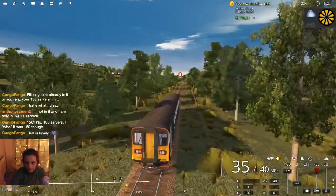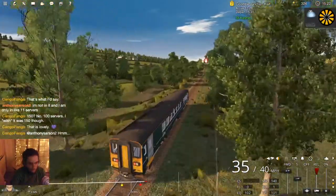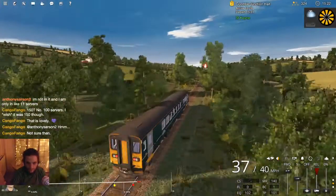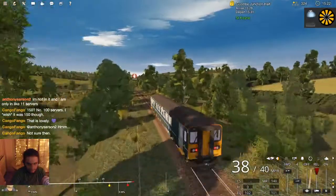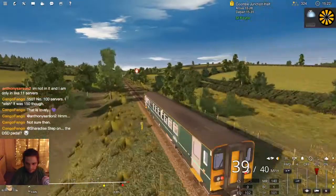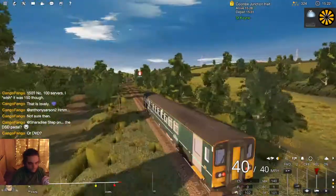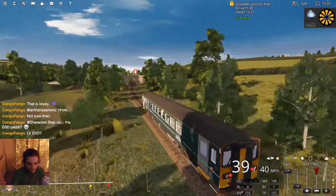Right, Coombe Junction Halt. Arrive at 15:28. Which means we need to step on it. And by step on it, I mean the driver alertness thing, where you have to have your foot on it. So to move, we need to step on that thing. Going down to 25, then 10, then 15.